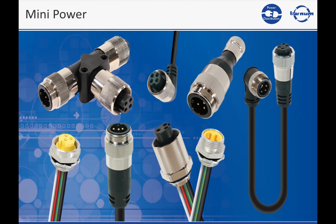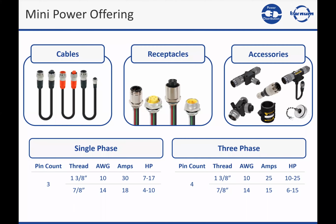Perfect. So the first thing I look at when I see the slide, John, is there's 3 cables in that left-hand corner. There's a black tip cable, there's a red tip cable, and then there's a cable with a large connector and a smaller connector. Can you kind of explain what these are? Absolutely. Well, maybe first of all, with respect to Mini Power, there's really 2 series. There's an A series, which is 7/8 mini, and there's a D series, which is 1 3/8 mini.